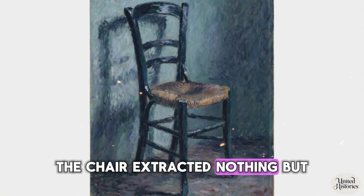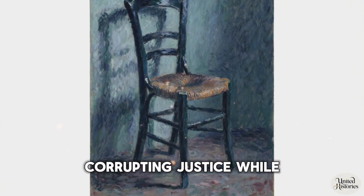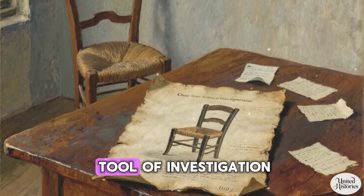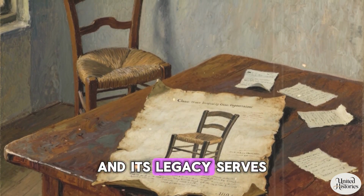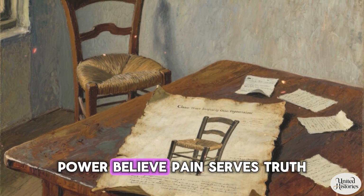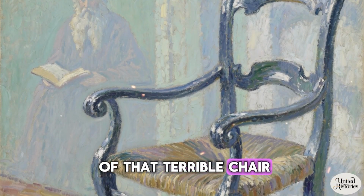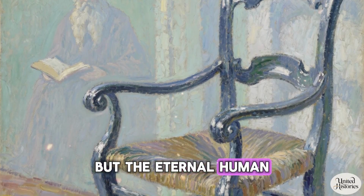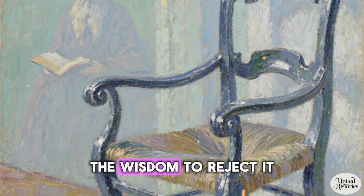The chair extracted nothing but suffering and false admissions, corrupting justice while destroying countless innocent lives. What began as a tool of investigation became an instrument of oppression, and its legacy serves as a warning about the corruption that occurs when those in power believe pain serves truth. In the cold iron of that terrible chair, we glimpse not just medieval brutality, but the eternal human capacity for both cruelty and, eventually, the wisdom to reject it.